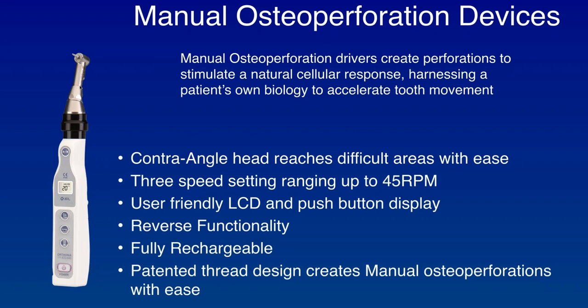So this device is on a contra angle, and it looks very similar to some of the other drivers that I've seen with TADs, and it will reach difficult areas with ease. It has 3 speeds, setting ranges for up to 45 RPMs. It's user-friendly, has a great LCD panel. You charge it up before use. It has push-button display. It has a reverse function, which is really, really nice.